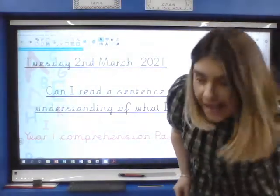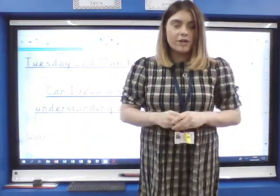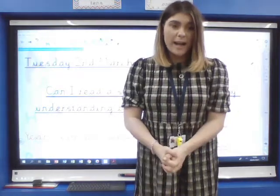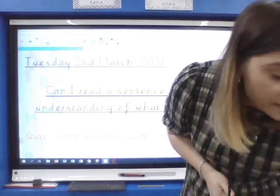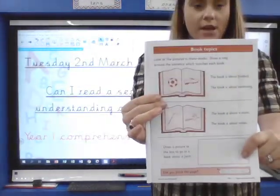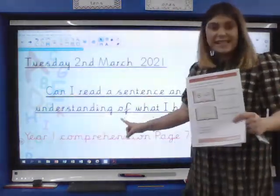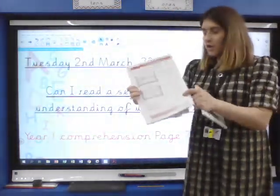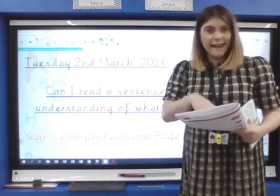Just as we say every morning, standing, sitting, reading hats on. Make sure you've got your whiteboard and pen in front of you and your book open at page 7 for today. Today it says "Book Topics". We're thinking about reading sentences and showing an understanding of what we've read. Your activity today is about matching what the book is about to the correct sentence.